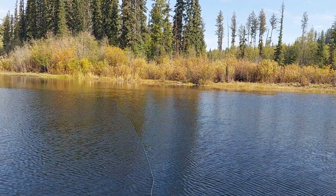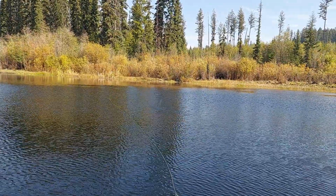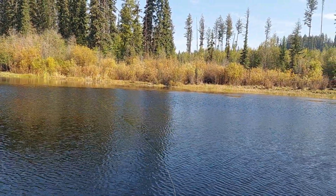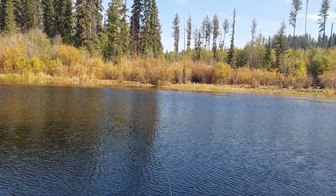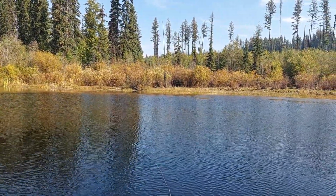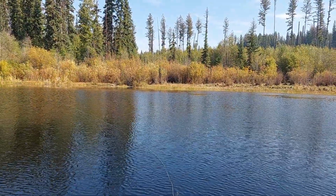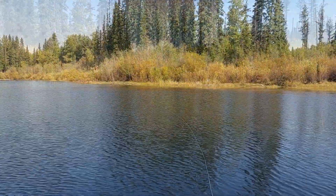So something that can punch through the wind. Kind of windy today. I don't know if you can hear it in the background. But yeah, so we're throwing out onto that bench, walking it off, hitting the zone where the fish are transitioning between the deep water and the edge to feed. And bam, yeah, we've been getting them pretty steady in here so far.